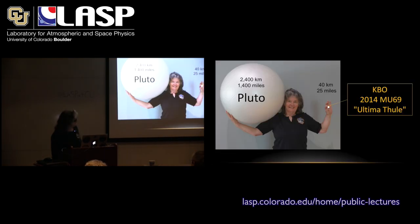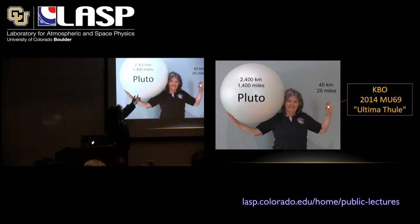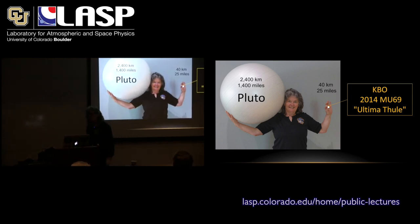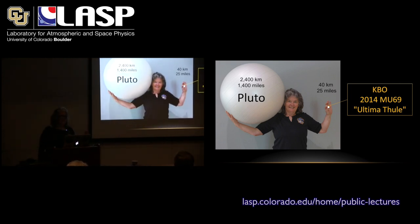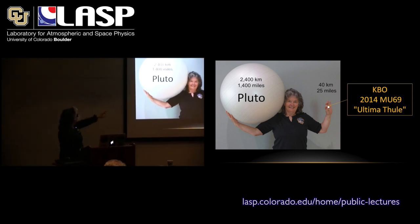Okay, so how big is Ultima Thule? Well, if Pluto is an exercise ball, then Ultima Thule is the size of a ping pong ball. So it's pretty small compared even with little Pluto. We estimated about 25 miles across at the time.